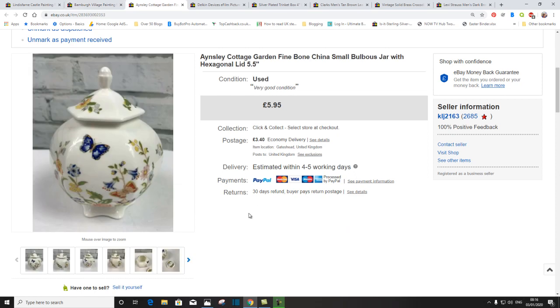Next was one of the trinket boxes that came in the auction lot that I showed in an auction haul video a few weeks ago, where I picked up a lot of Insley China. There was quite a few pieces of it. I think there was about 30 pieces of it in the lot. I've sold a few pieces over the last few weeks. I think I've sold 9 pieces in total.